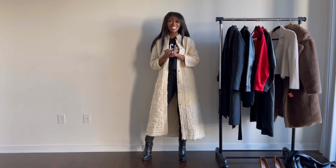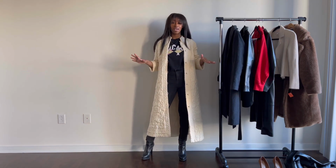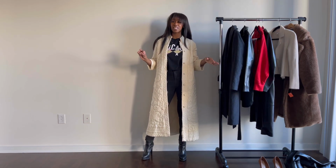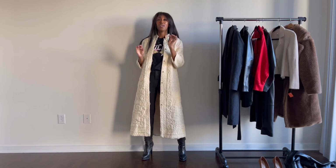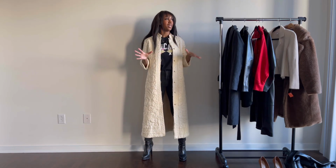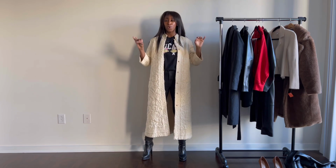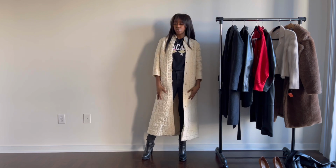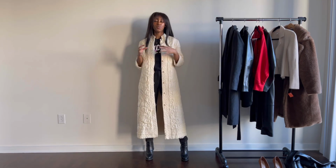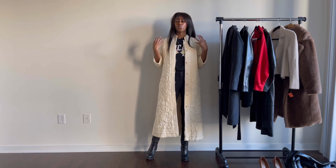Okay, so this is an outfit that I absolutely love, and the reason I love it is because a lot of times we don't know what to wear, we can't decide, we can't make up our mind, and so sometimes I just start with the coat. And if it's not a super freezing day, I think a coat like this is perfect. When you don't know what to wear, it's easier to start with one piece. So this silk quilted coat is one of my favorites.